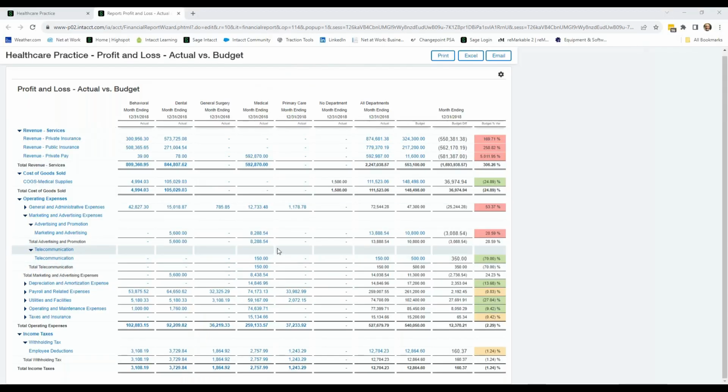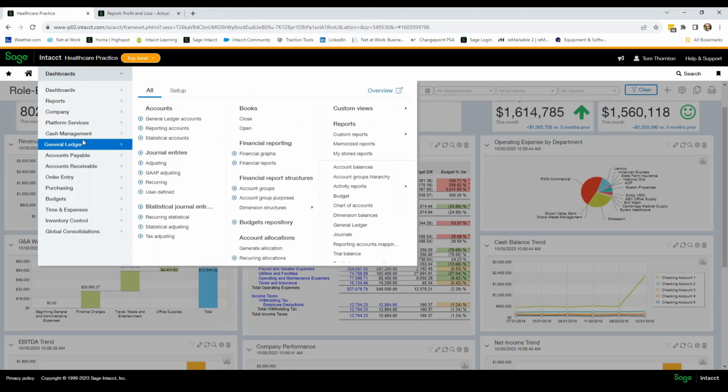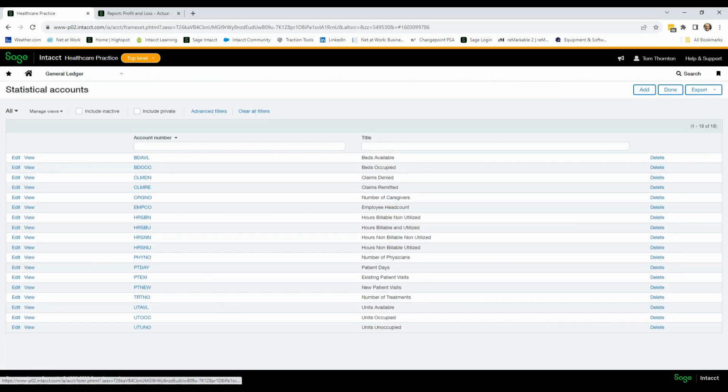Okay, so I mentioned I was going to talk about some statistical accounts. I want to go back for a second and talk about those. So in a healthcare context, you can create as many different statistics or operational metrics as you want to capture. And the thing works exactly the way that you would expect a journal entry to work.